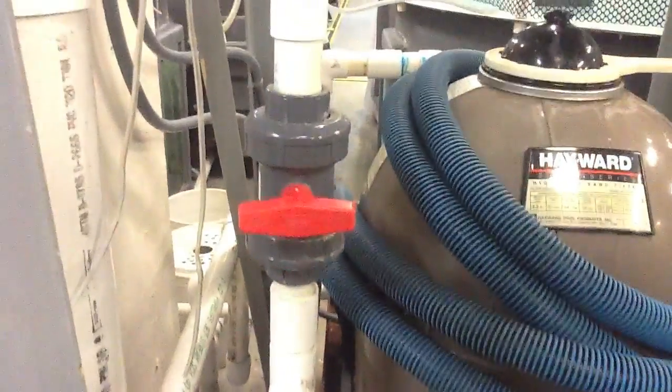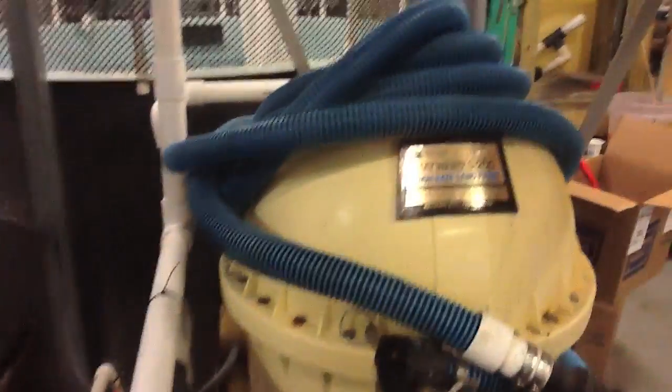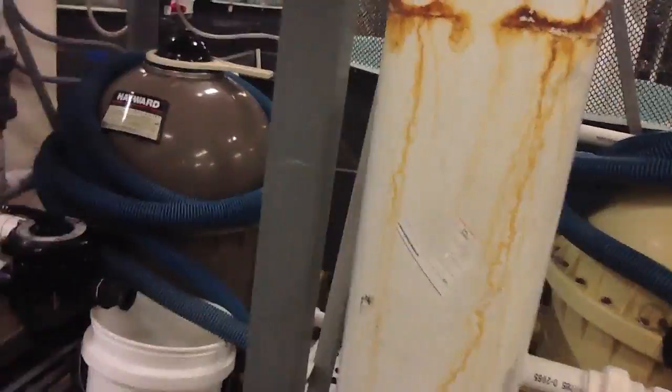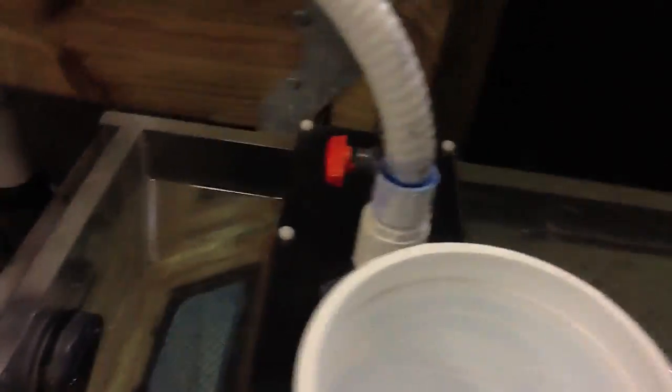I'm just looking at the filter. See all the plumbing? Ellie, look at this. Is there anything in there? No, this is just part of the filtration. So it looks like they're using the sand as a filter. Those are jellyfish. Look at that. And there's a feeding instruction. That is cool.